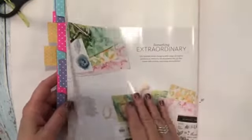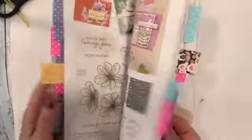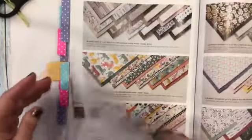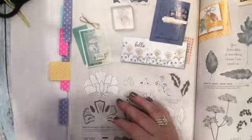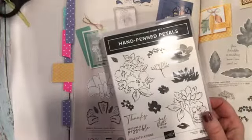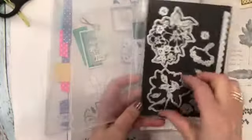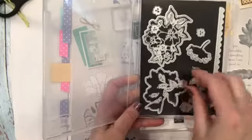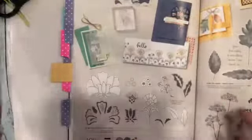All right, so let me show you the notebook. And for this notebook, I have used the hand penned, what is that name? Pen and ink. Hand penned petals. And the Designer Series paper that goes with it. And these are the dies. And I'm missing a die from when I was die cutting this afternoon. Maybe not. Maybe I didn't get it back in there. But I used some of these dies with this notebook.